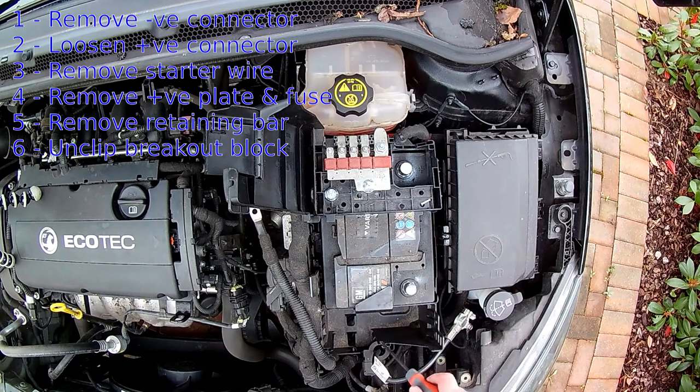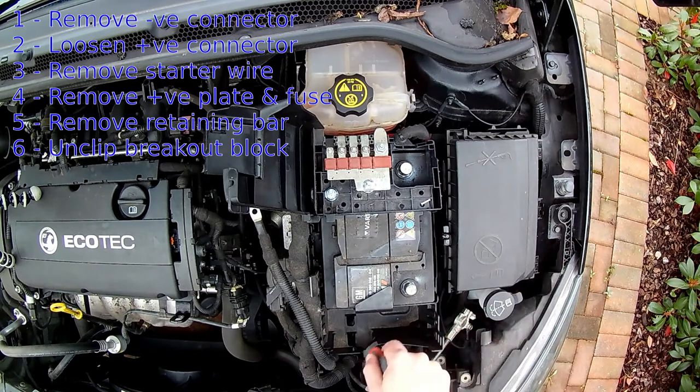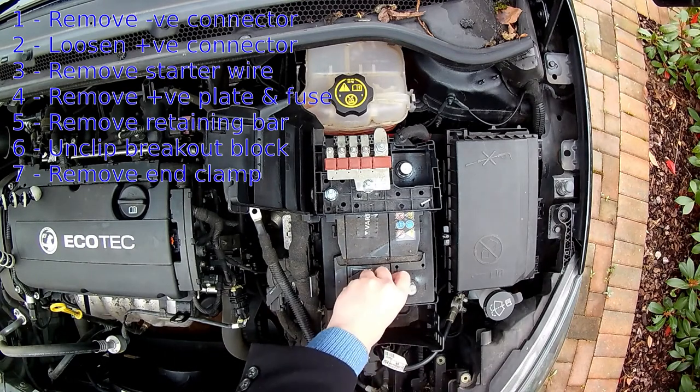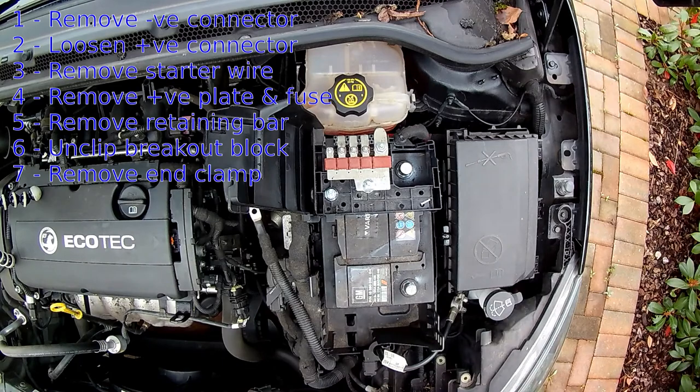And I guess this means that if you had a larger battery, you could put it in further, you could have the battery come down further along here and with the clamp sticking out a bit further. So down here, I gather there's a clip that you can sort of push in like that. And then this just lifts out.